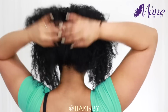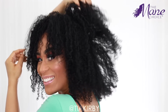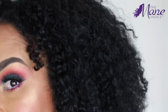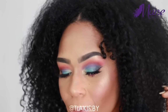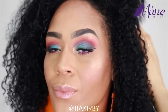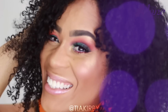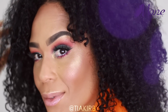Again, all of the products in this collection are infused with biotin and vitamins D and E. This oil specifically contains things like fruit oil, soybean oil, almond oil, and aloe vera juice, and so much more. As you can see, these are my curls after applying the oil, and my hair is shiny, not oily, not weighed down. It just feels so nice, and my hair has life and is full of body. I'm loving it.